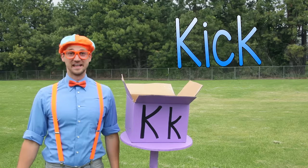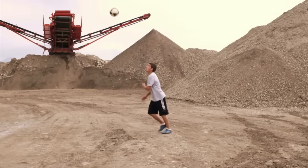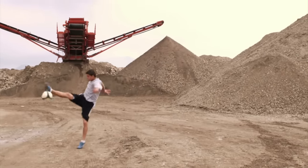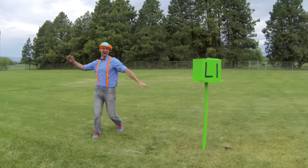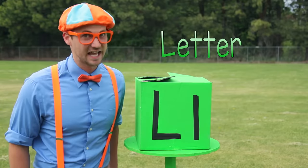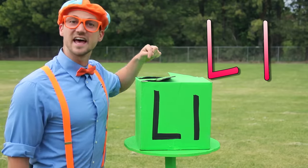Kick starts with the letter K. Another letter. The word letter starts with the letter L. This is a capital L, and this is a lowercase L.